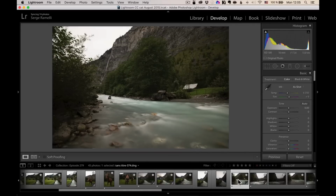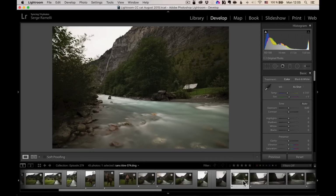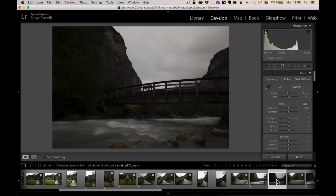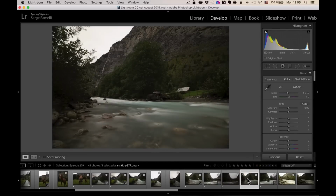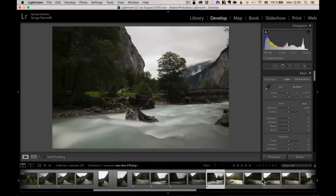Then this one, I kind of like this one, so I'm going to give it a 1. This is what, 13 seconds of exposure. It's a lot, but why not? Then this one, I kind of like this one too. I'm going to select it, so I gave it a 1. This one, why not? I'm going to give it a 1. And this one is too similar to the one I had before. This one, oh, this one I kind of like, so I gave it a 1.